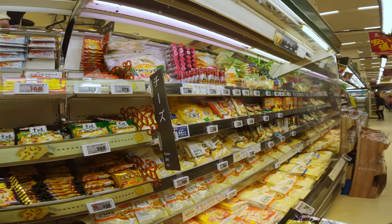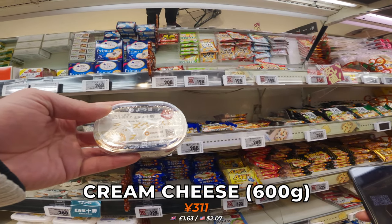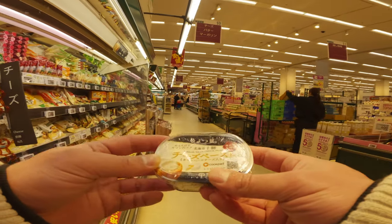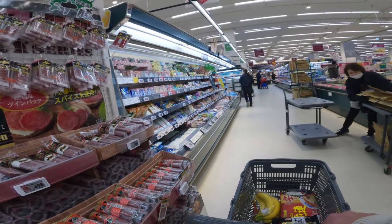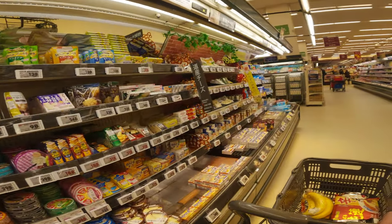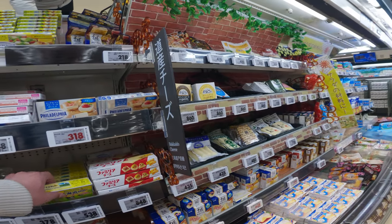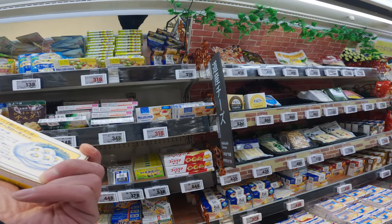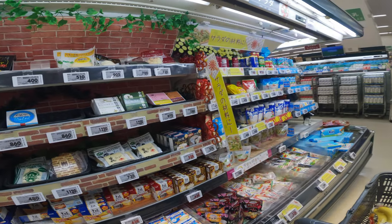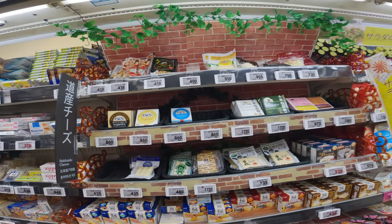We got this last time, so let's try this time. It's always good to try something new. So Hokkaido Tokaiji cream cheese, I guess, cheese paste. Same thing, right? Cheese paste. Some Hokkaido cheese here. 580 yen. What sort of cheese is it, I wonder? Here we go, some more Hokkaido cheese. That before, a little bit overpriced, but it was good.